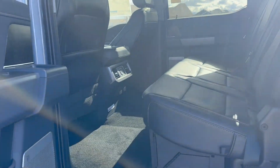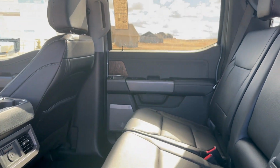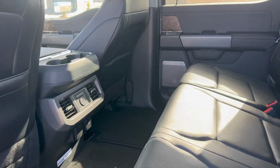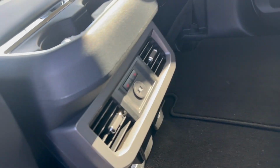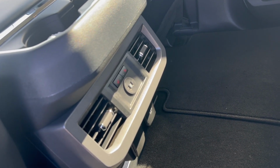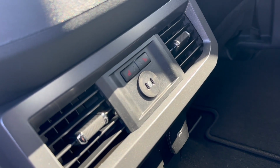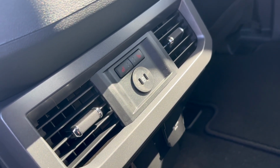So looking out back, you have about a quarter acre of space, it feels, out here. Plenty of leg room for any of your backseat occupants. Love that. Any full-size adult can comfortably sit in here. Here's your fan vents down here, as well as a couple USB-C charging ports, as well as heated seats for the rear, which is nice.